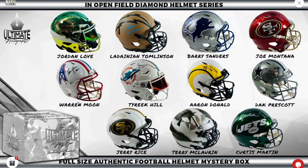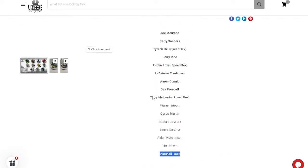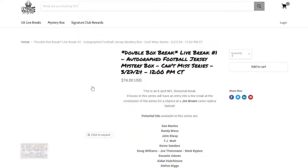Speaking of beautiful, the best autograph in the game, Curtis Martin. It's a real autograph. A real human being signed that helmet. I know. It's hard to believe. But it is beautiful. Do have the Marshall Faulk secondary headliner. I can confirm Marshall Faulk is a Rams hit. So that NFC West is a hot spot. Montana, Donald, Rice, Marshall Faulk. I mean, you hit a Jerry Rice and a Joe Montana, those two lids combined, more than $1,000 value for just $174 in the Diamond Helmets. We got 8 to go on the Can't Miss jerseys, like I mentioned earlier.